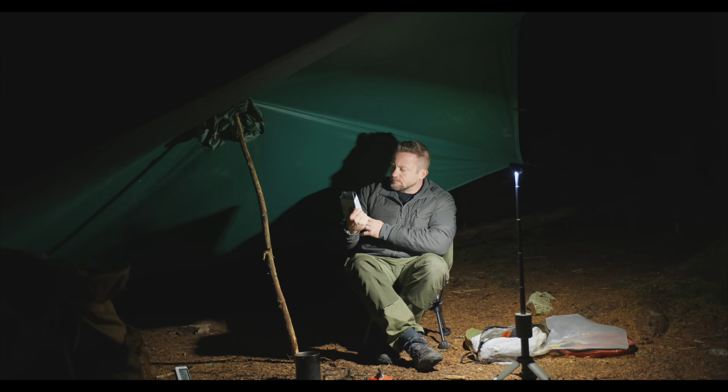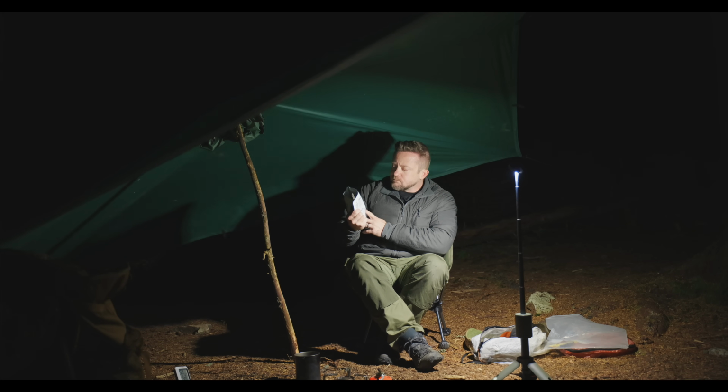Let's see what we're looking at here. One serving, 770 calories. Total fat, 64%. Saturated fat, 120%. Sodium, 55%. Everything else, okay.